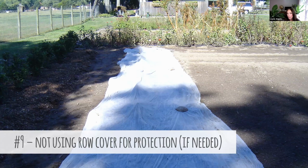So a very lightweight floating row cover, not only can it help retain moisture in your bed, but it also can protect from things like birds coming and pecking at your soil, or wind or rain blowing those seeds away. How do you recommend people implement lightweight floating row cover in their freshly seeded beds?